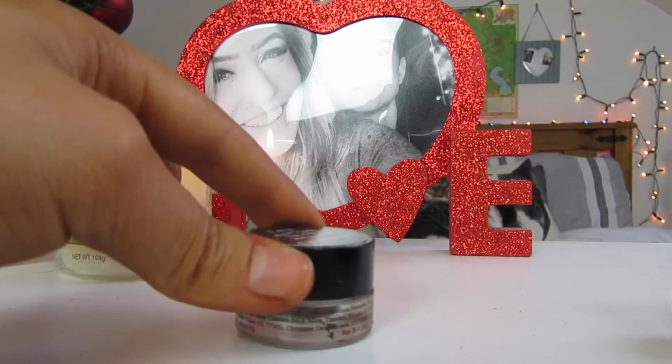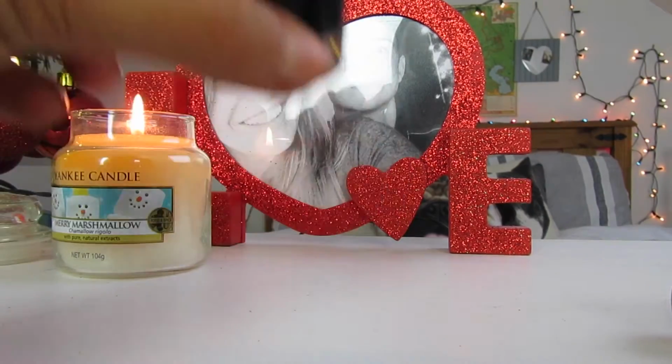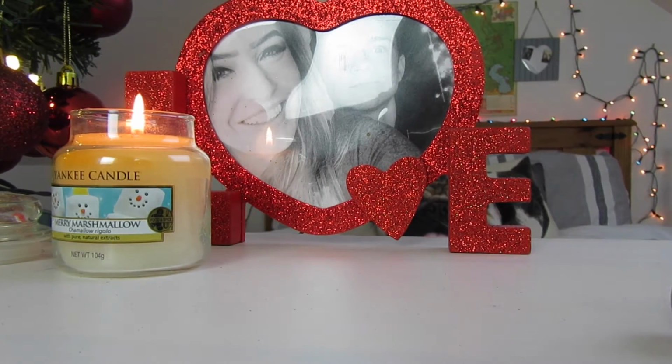Don't get this. I hated it. Well, yeah, I hated the fuchsia gel eyeliner. I finally used it up and then I decided, you know what, I'm gonna get a really good gel eyeliner that I won't hate.